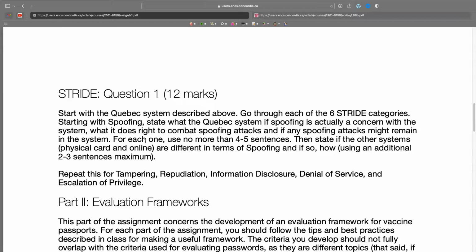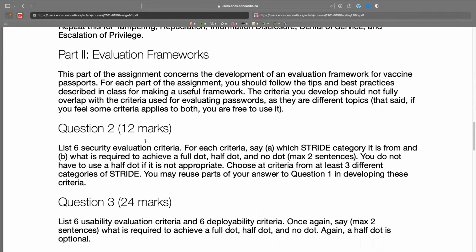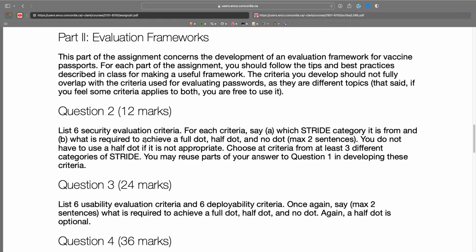I don't want pages and pages. The TA doesn't have time to read a lot of stuff. So try and write about 4 sentences for each of the STRIDE, and then another 2 about the other 2 systems. So there's 2 other systems, and are they any different, or is it the same? That's basically the question that you have to answer. Those are each worth a mark. And then in part 2, you'll develop a bit of an evaluation framework. I'm not going to make you do a full-fledged one, but what you'll do is you'll work on the columns. So what I want are 6 security columns.